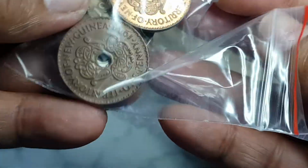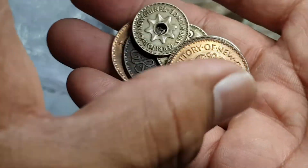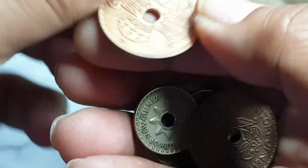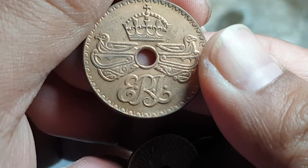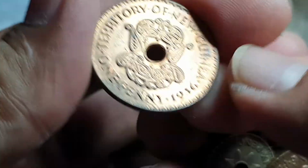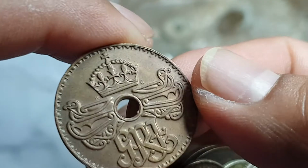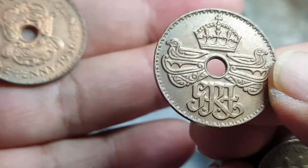All right, this one is, I see rare ones in this lot. So 1 penny, Territory of New Guinea from 1936, which will be a rare one from King Edward VIII, the one who abdicated the throne in the United Kingdom. So this is a rare one, 1 penny. And this one, oh, this one is not 1936. This one is King George. You can see the difference on the monogram.